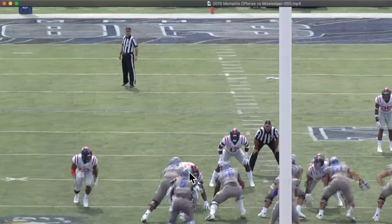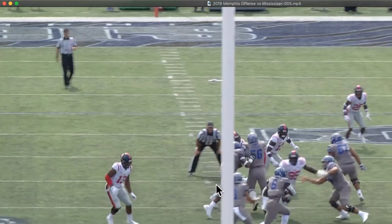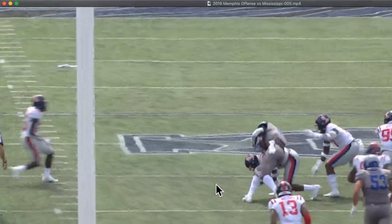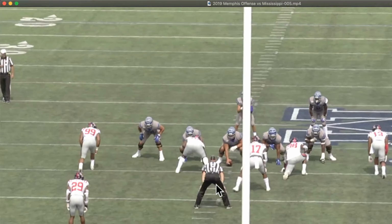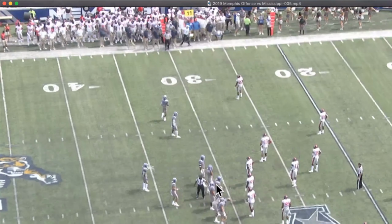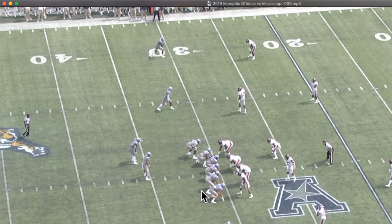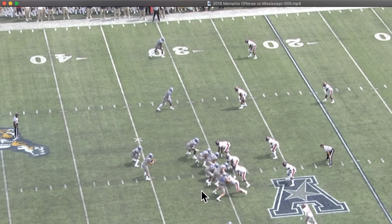Man, it's interesting. You just see the difference in power from this defensive tackle just running through the double team there, but they don't lose him, and so the back's able to cut off against him. Good job. Yeah. The play frames are off by 1 on this tape.